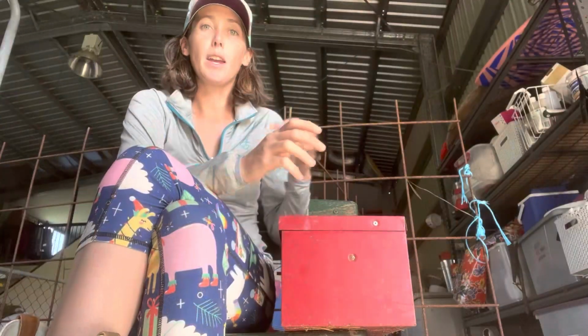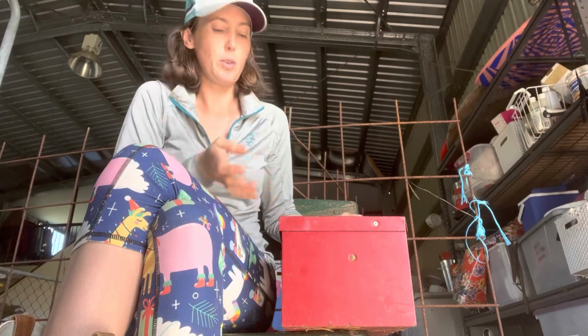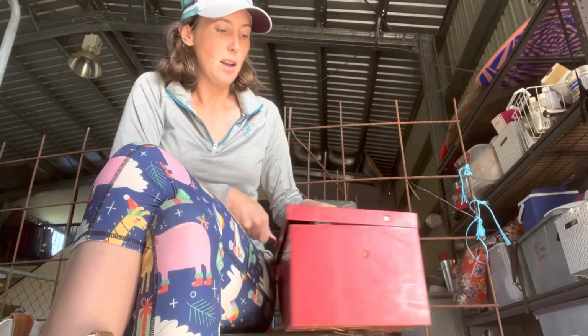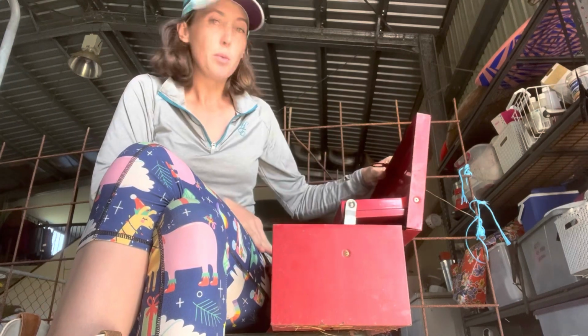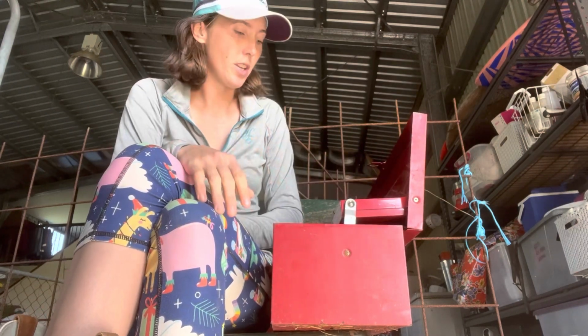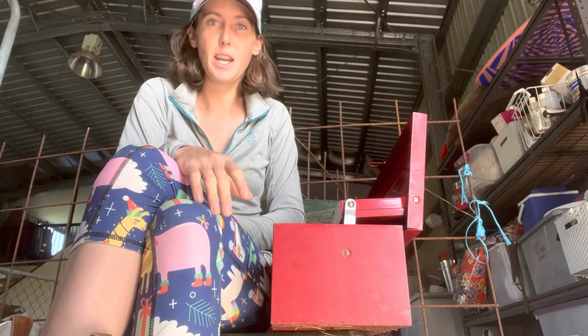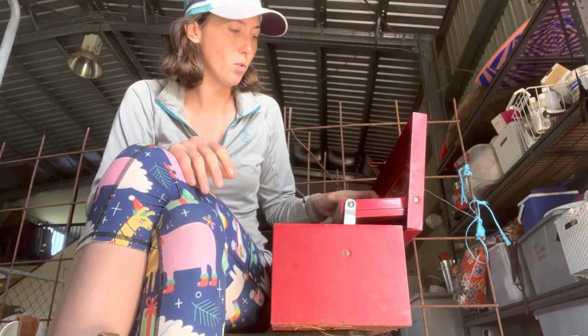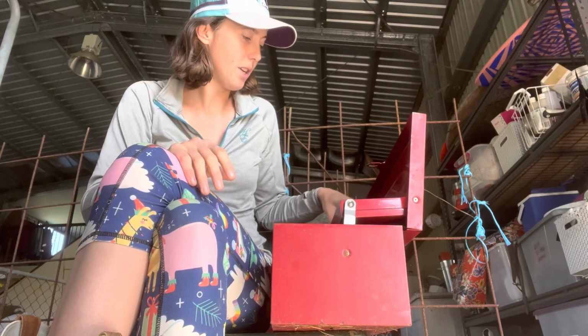Okay, so our kidding kit. We just keep it in this little red toolbox that I stole from my husband, which is nice and handy. I normally keep it in the milking shed, and it's kind of like a communal first aid kit. It's not specific to kidding. It's got bits and pieces from all walks of goat husbandry in it. But pretty much all of my kidding supplies are in here.